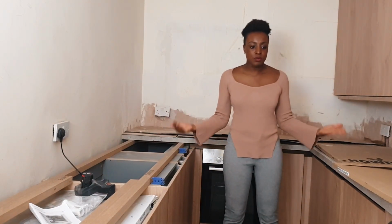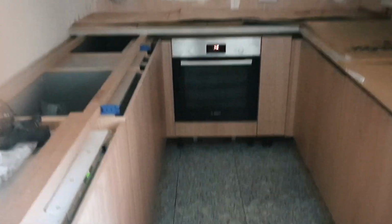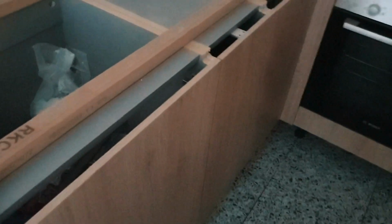Although it's a smaller kitchen, you still feel like you've got that openness, which I think is so important, especially when designing in London. I'm sure you have similar issues in New York as well. So you really want to maximize your use of space.